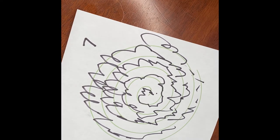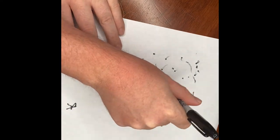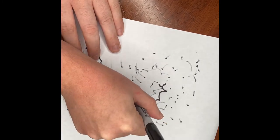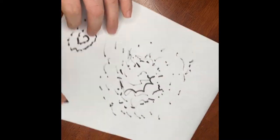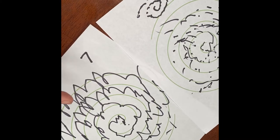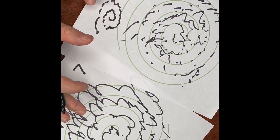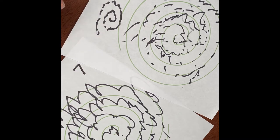Baselines. I kind of want to try that right one again. It really picks the hand up, the whole thing. So that's my dominant hand. Interesting. So if we put them next to each other, the left hand at least kept contact with the paper. The right hand, not so much.